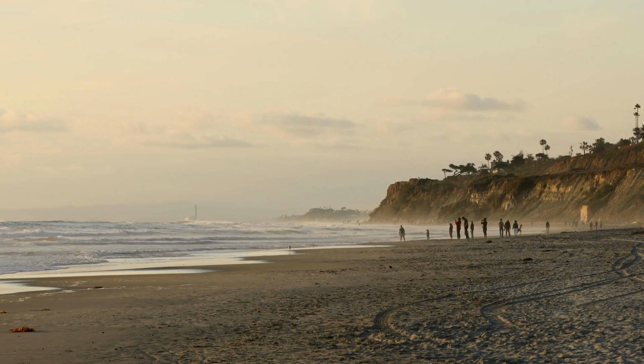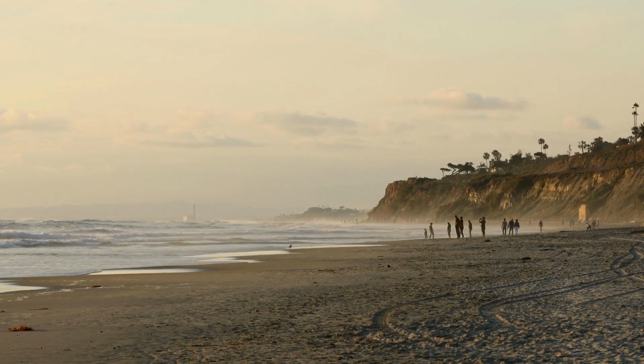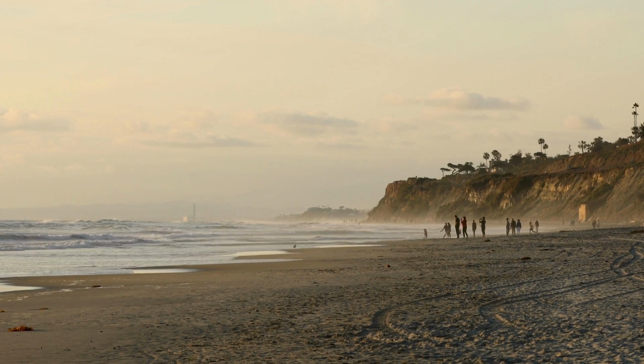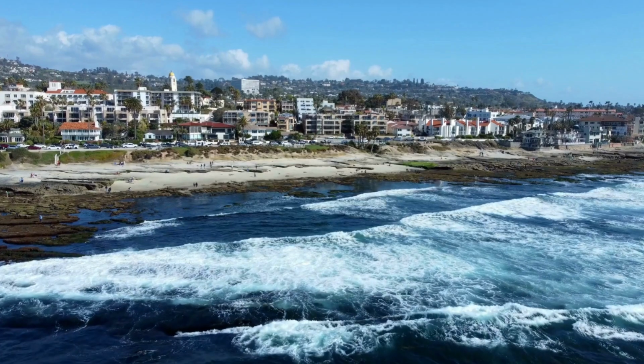So Kellogg Park being right next to the beach is a nice feature, that you can be at the playground and still be at the beach. And it's a really pleasant beach. La Jolla gets a lot of clout for being one of the fanciest neighborhoods in San Diego, but I would argue that La Jolla Shores is pretty much the only really usable beach they have. The rest of it is a lot of cliffs and shorelines and rocks and beautiful views, beautiful houses, but not a lot of usable beach.